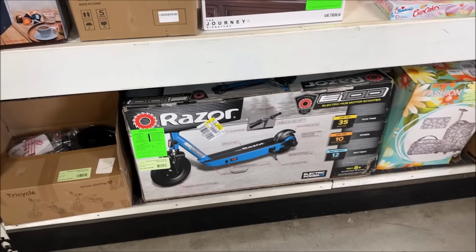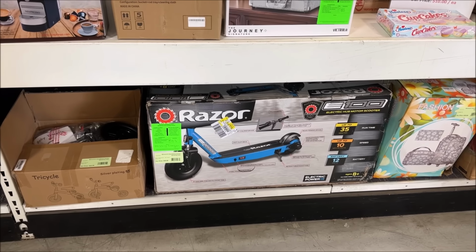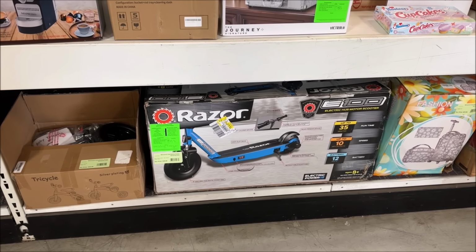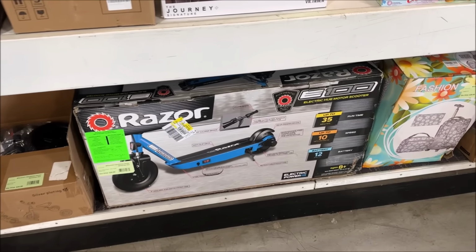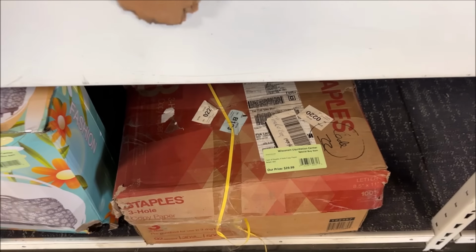This scooter was actually left over from the last sale, but we're selling it for less than half the price. Retail's $150. We were selling for $75 in the last sale. I'm pumping this one out for 40 bucks, $39.99. So I didn't need to test that because I was already done. This case of paper, $29.99. I obviously don't need to test paper.